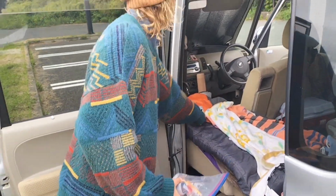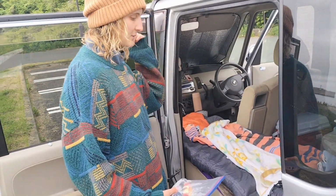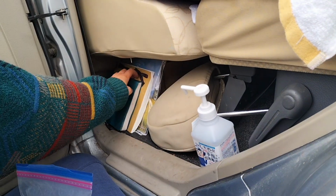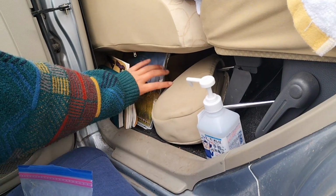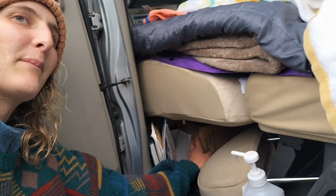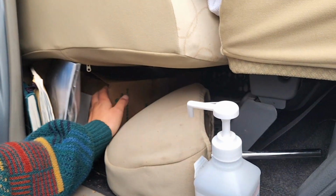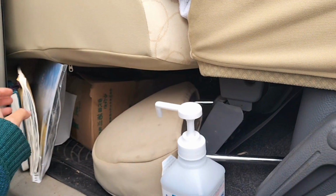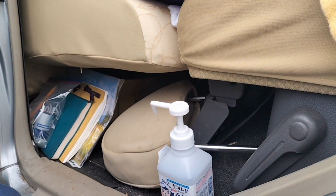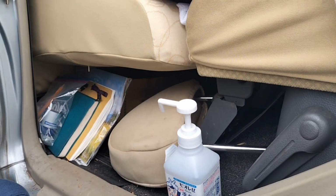Finally, now that I've taken this off, I can't normally open this door because the towel is in the window. So down here, yeah, journal, my scrapbook, random stuff I've kept. I've got a box of coal that's damp. I don't know why I still drive around with it, but there we go. And then the headrest that goes on here, that goes down there too. Basically just stuff that I need to access, but not all the time.